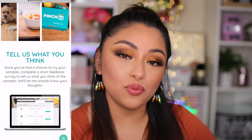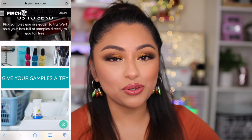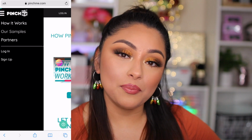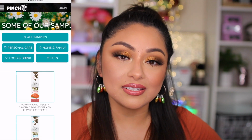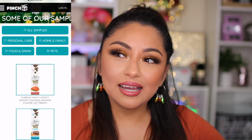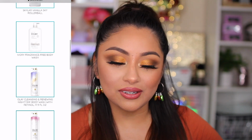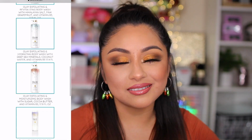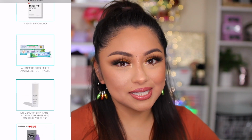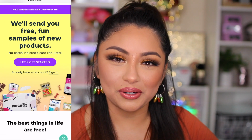If you guys do want to get these full-size products, the brands are able to provide you with coupons so that you're able to purchase the full-size product. But most of the products that are going to be arriving inside of your box will be sample sizes, and that's kind of like Sephora. When you buy something, you get little samples just so that you can get an idea of what the product is like, if you're going to like it or not. But they provide you with coupons, which Sephora doesn't do. They might. I don't know. I haven't shopped at Sephora in a while.